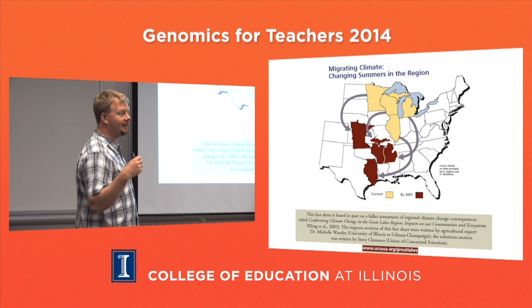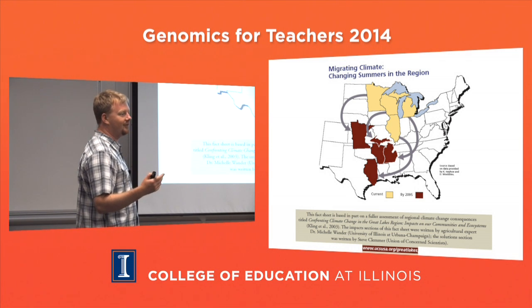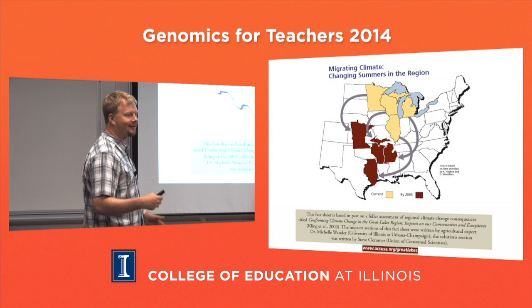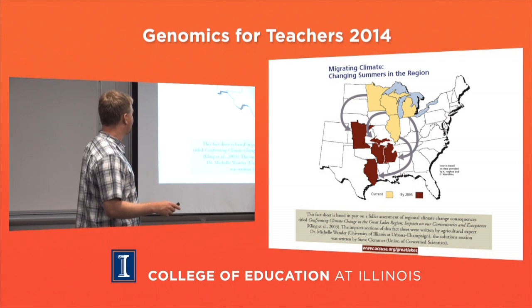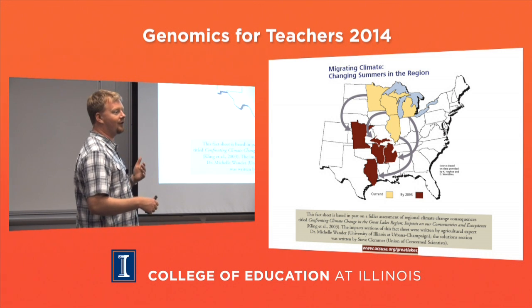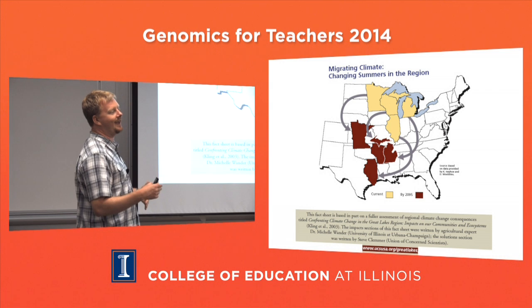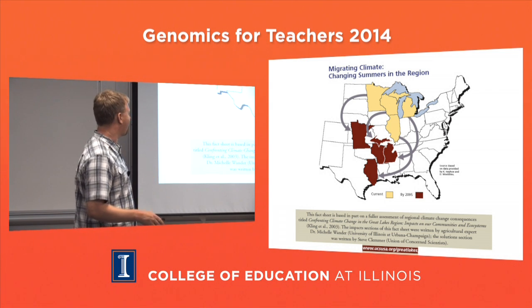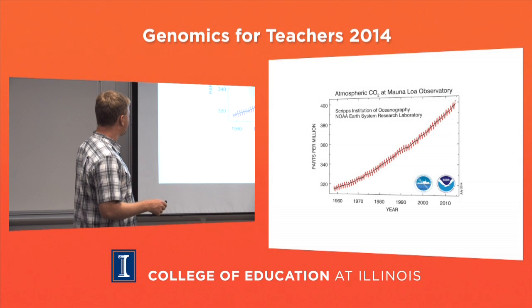And so clearly, for those of you who visited Eastern Texas, they don't grow a whole lot of corn and soybeans there. Life's going to be tough to maintain the same agricultural systems we have right now. And so we're going to have to both try to slow the rate at which we're changing the climate and adapt to the certain amount of change we're guaranteed to get. And that's where we come in.